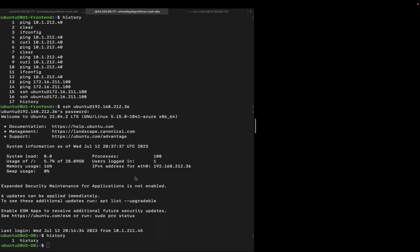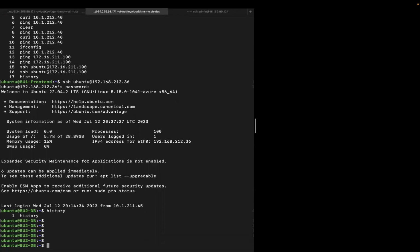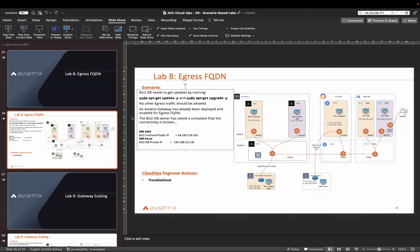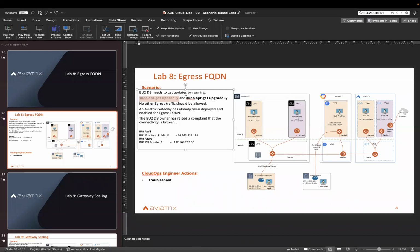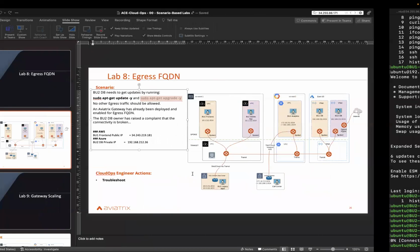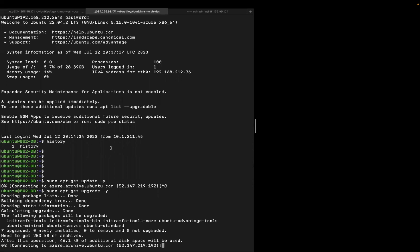Okay, so now I just SSH'd into BU2DB and I will try the sudo apt-get update, and I will see what's going to happen. Apparently, it's not working. I can see 0%. It does seem to have a problem connecting. So let me try the other one, which is the sudo apt-get upgrade. And again, both of these seem not to be working.